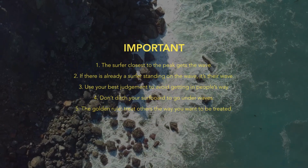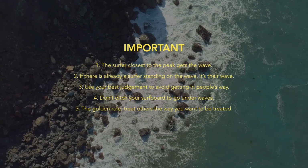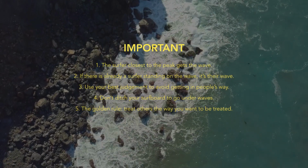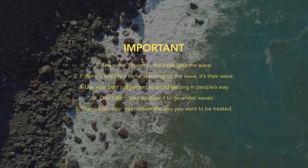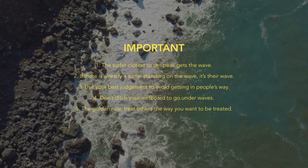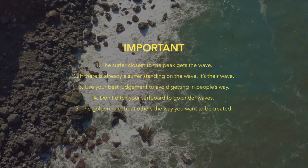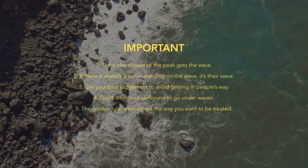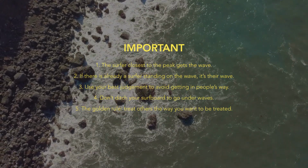The golden rule: treat others the way you want to be treated. Respect goes a long way wherever you surf, and I promise you, if you show respect, you can surf almost anywhere in the world without an issue. If you stay true to these tips, you'll be much more warmly embraced by the surfing community. You'll stay clear of accidental injuries and avoid heated altercations that can sometimes escalate into fights.